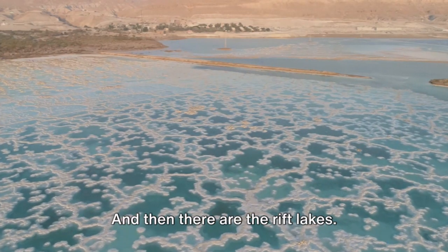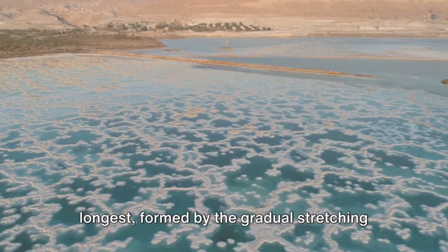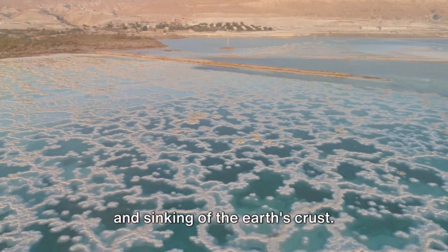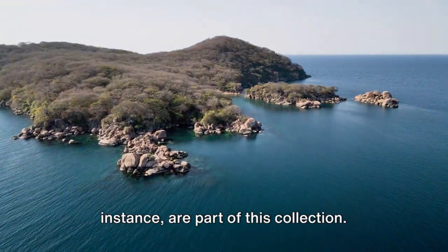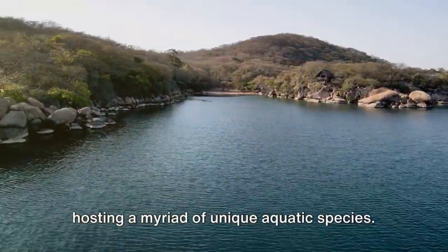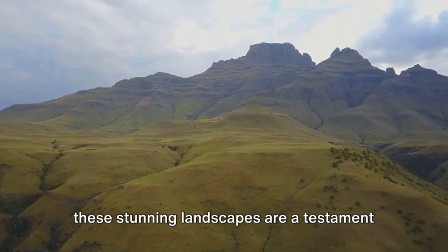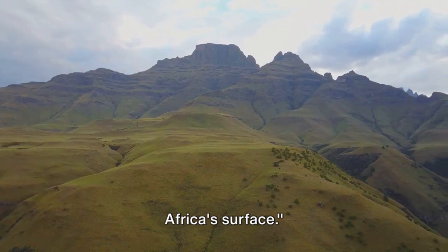And then there are the rift lakes. These are not your typical lakes. They are some of the world's deepest and longest, formed by the gradual stretching and sinking of the Earth's crust. Lake Tanganyika and Lake Malawi, for instance, are part of this collection. These lakes are more than just water bodies. They're cradles of biodiversity, hosting a myriad of unique aquatic species. From valleys to mountains to lakes, these stunning landscapes are a testament to the ongoing tectonic activity beneath Africa's surface.